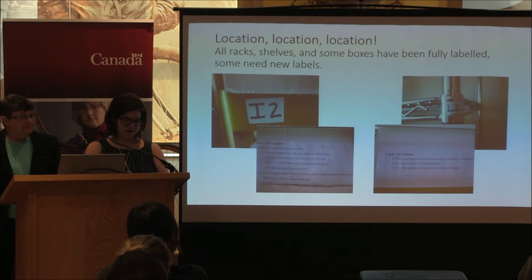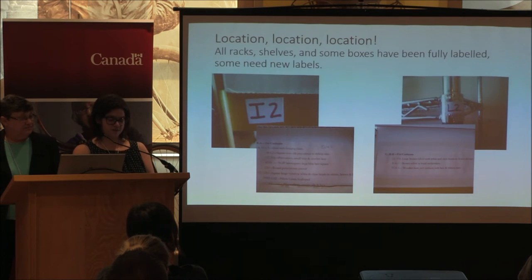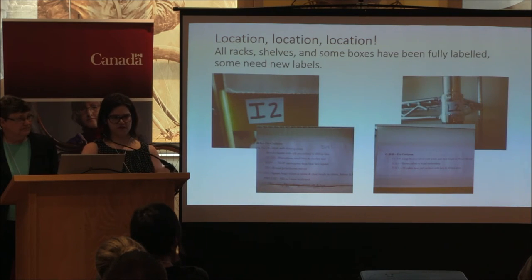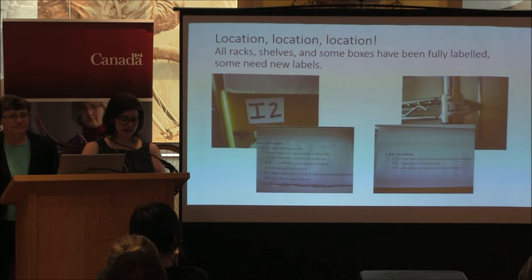So another part of the project was all about location, location, location. We adopted a new labeling system at the museum in which we labeled all of the racks, shelves, and boxes, really to facilitate easier access to the collection. We also decided to continue the sequence of shelf numbers from our other storage room, just for consistency's sake.